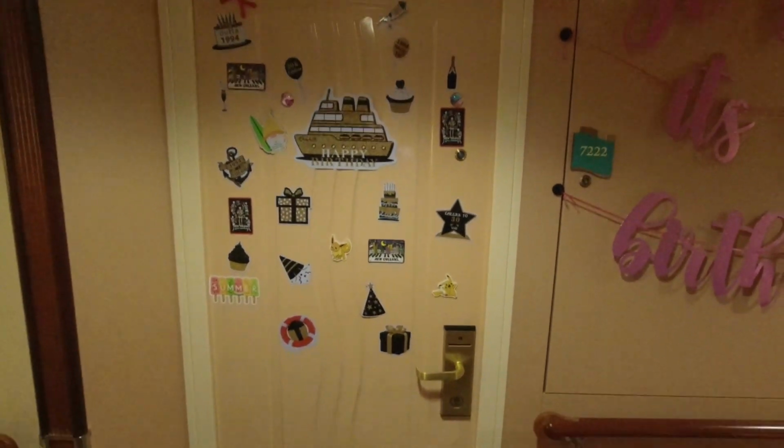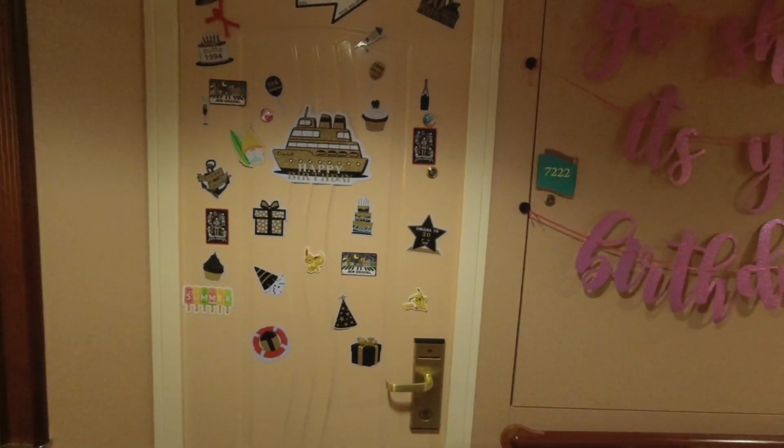Made in 1994, 30 years of fabulous. Sweet. I've also realized that all the hallways are themed. Like this particular hallway, I don't know if it's the whole floor, I haven't been to the other side yet, but all of them have been on this side of the ship. This is themed for aviation.